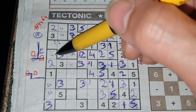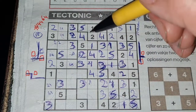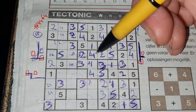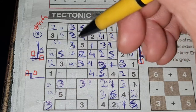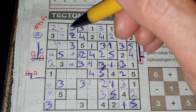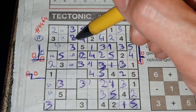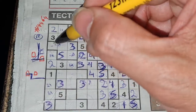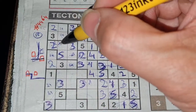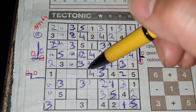2 numbers left for numbers 1 and a 4. I'm thinking. Double 2. We have a 2 here. So this box can't be a 2 anymore. That box should be a 2. 2 numbers left. The 1 and the 4. A lot of 1 and a 4.